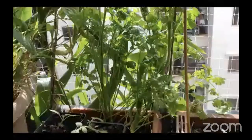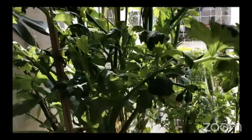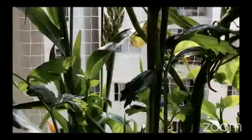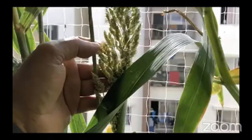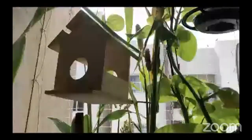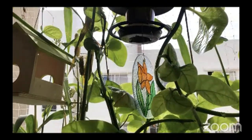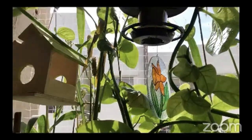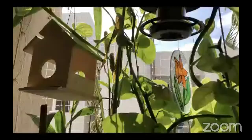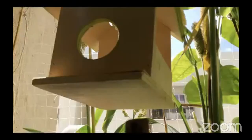And then I have some more celery here, and some millets growing. You can see these millets here. This attracts a lot of birds, and that's why I have a small bird feeder here. But unfortunately, they're not very attracted to the bird feed; they try to eat the fresh ones. You can see all these are growing. I also have some more millets growing here.